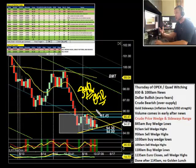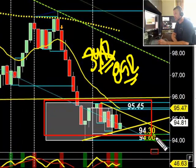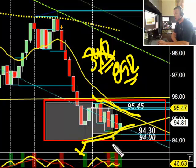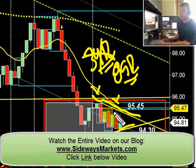But on the 89 range chart, what do we see? Sideways range and a very easy to find price wedge. I mark my lows to lows, I mark my highs to highs, and of course it's called a price wedge. Now a price wedge and a sideways range are very easy patterns.